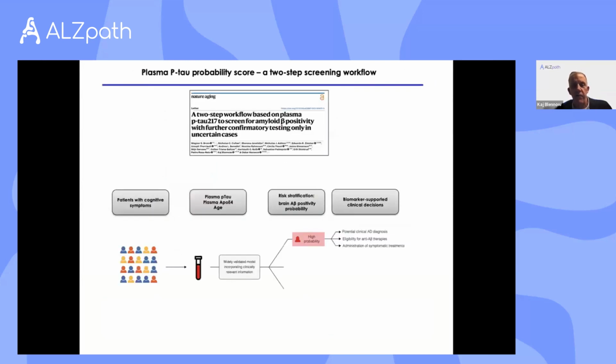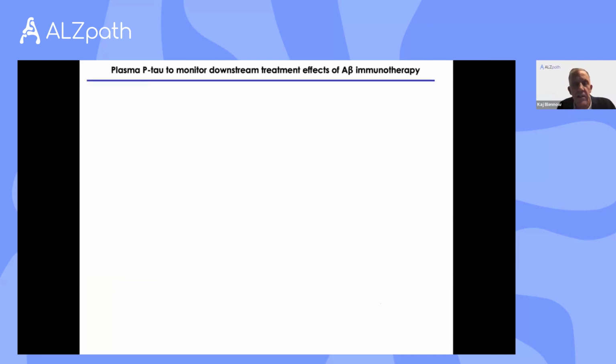And maybe it can look like this in the future clinical routine, that you can identify patients with high probability, you can make a clinical diagnosis in some cases, or you can admit them to the specialist clinic for disease-modifying therapies. You can clearly rule out AD, but of course you need to think about what other causes there are for the symptoms by other biomarker techniques. And then you have an intermediate group where you need maybe to do a PET scan or a CSF test.